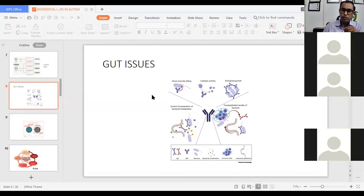The immunity of the children who are on the spectrum is very, very poor. We know that they have a lot of diarrheal issues. They may be having a lot of cough and cold. They may be having frequent adenoid hypertrophy and recurrent infections. Now, why does that happen?